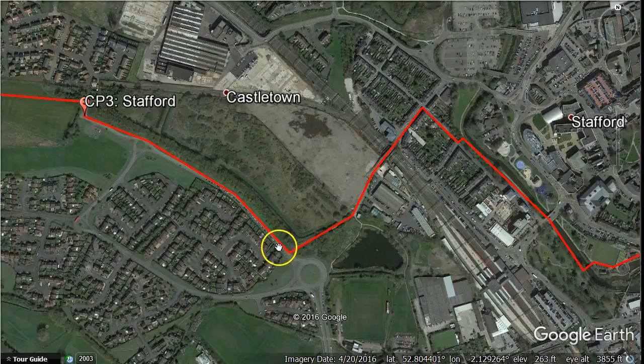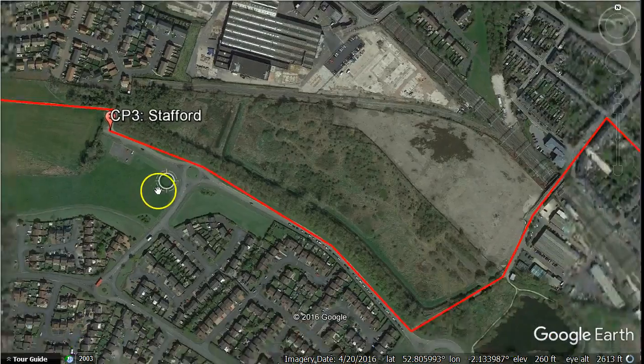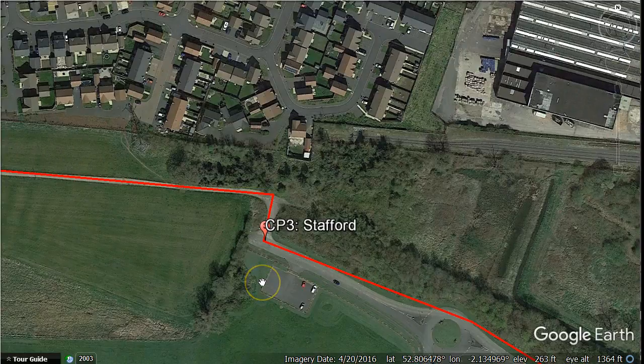So you then turn right and follow it for 800 meters, crossing a roundabout just towards the end, until you reach checkpoint 3, which will be located here. So all of your supporters, this is the best checkpoint to come and find you at, because there's lots of car parking, lots of space for the kids and pets to run around. So I would recommend coming there if someone wants to see you, more so than any other checkpoint.